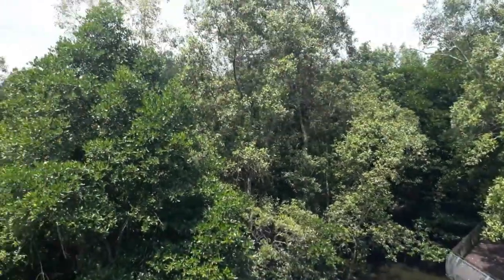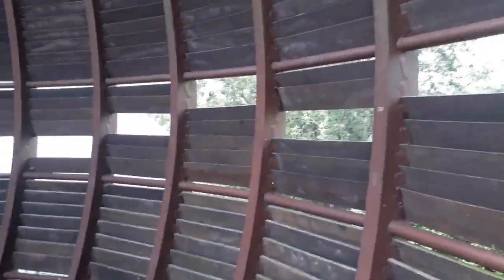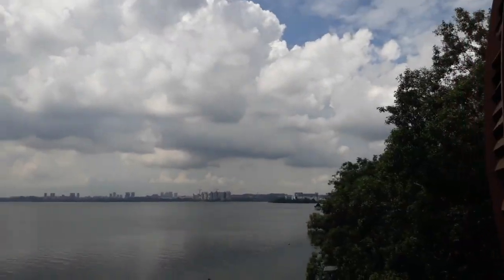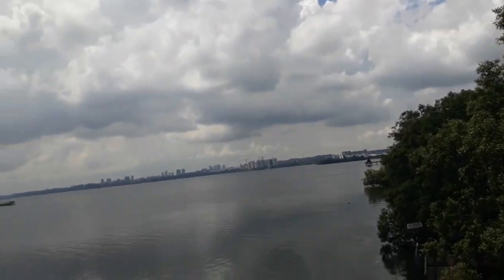Kingfisher pad. Ito yung condo ng kingfisher. Now, we see the nature and we see the opposite country. Malaysia! Hi Malaysia!